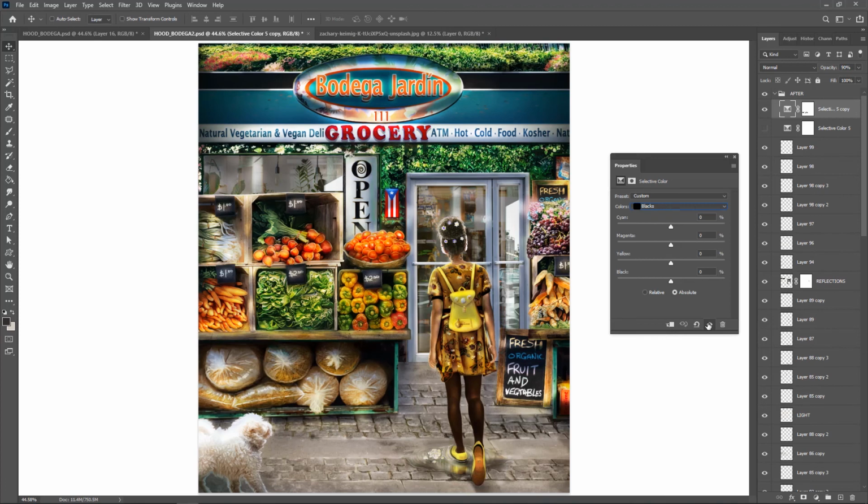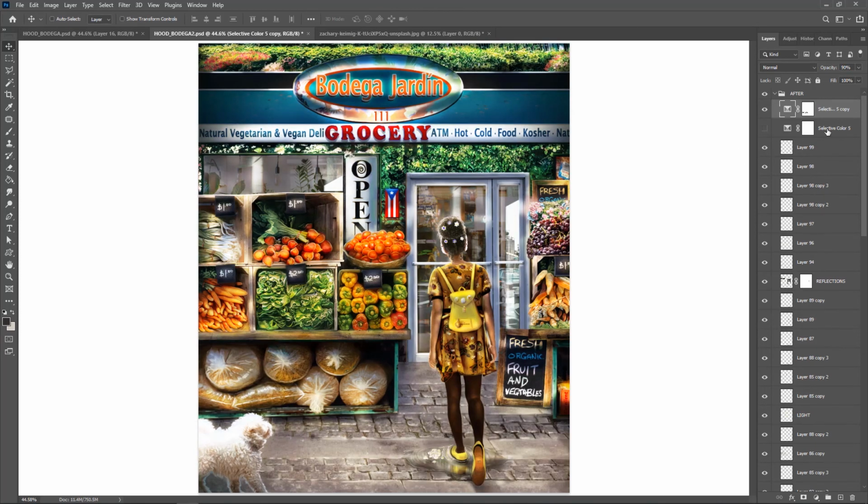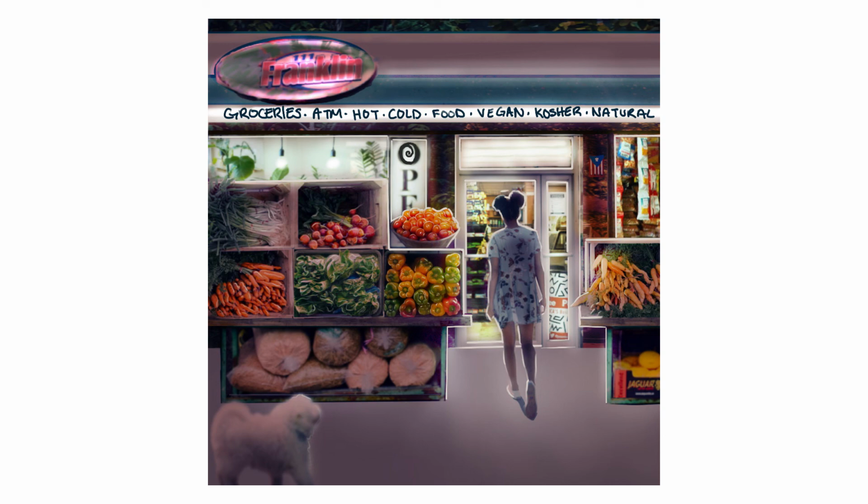And one more adjustment layer of selective color will help pop everything out. Remember our test run? Here's the final design.